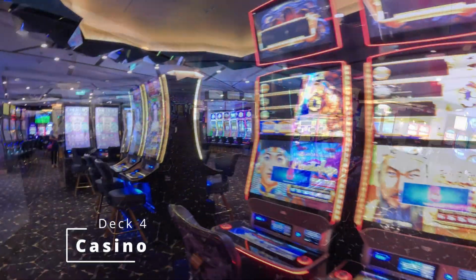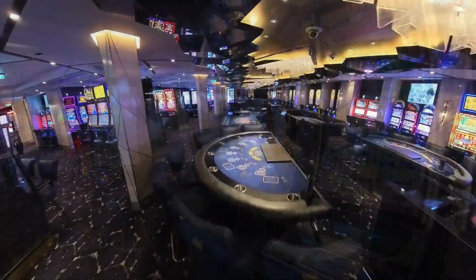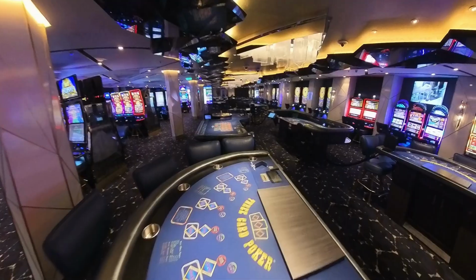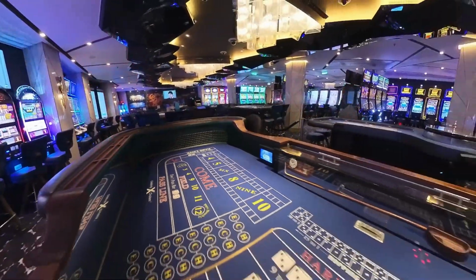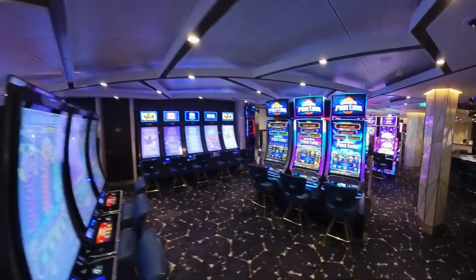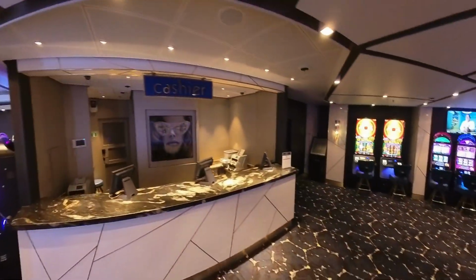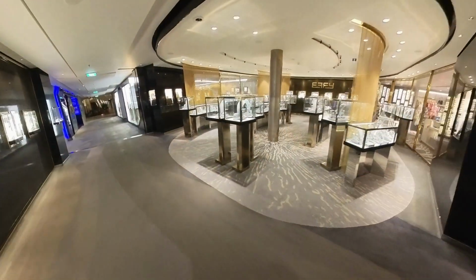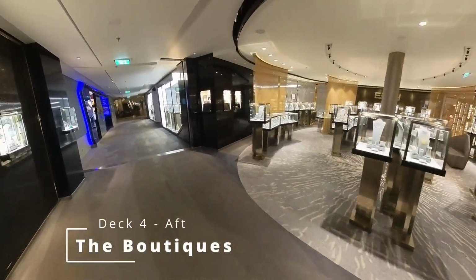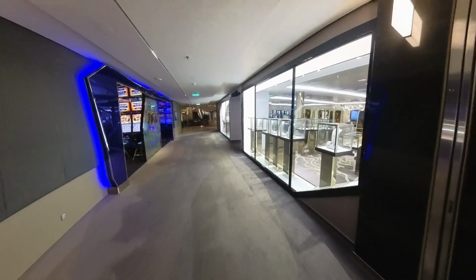Next up is the casino. Here you'll find plenty of slot machines, electronic poker games, and all of the traditional table games from blackjack to craps to three-card poker. If you're into gambling, the casino's sure to have a game to interest you. If Lady Luck favors you, here's the cashier's window where you can collect your winnings. Outside the casino are some more shops, but these are a little more upscale. Perhaps somewhere to go if you win at the casino.